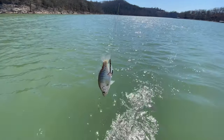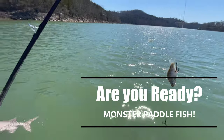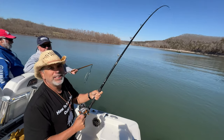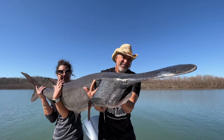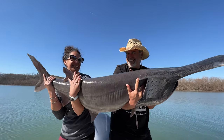I don't think that's a 100-pounder, but it's pretty cool. This is a big boy. Go, baby. This is so exciting. Let's try to get... man, look at that thing. That's a prehistoric dinosaur.